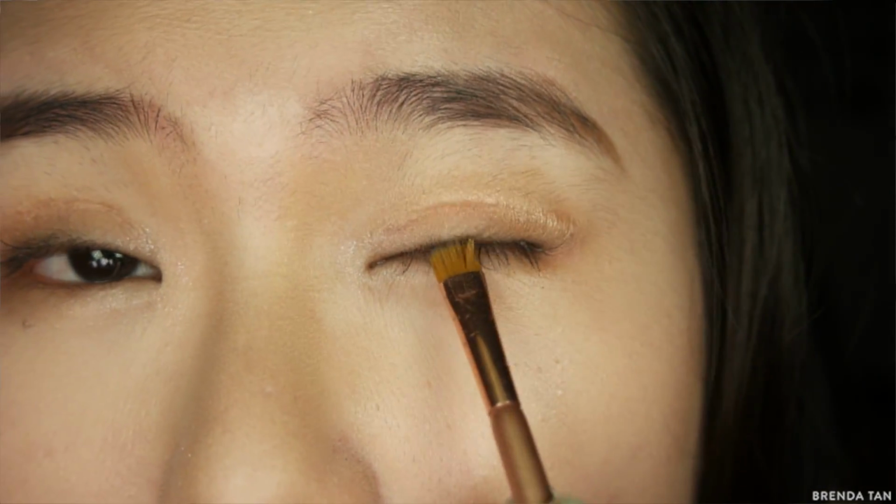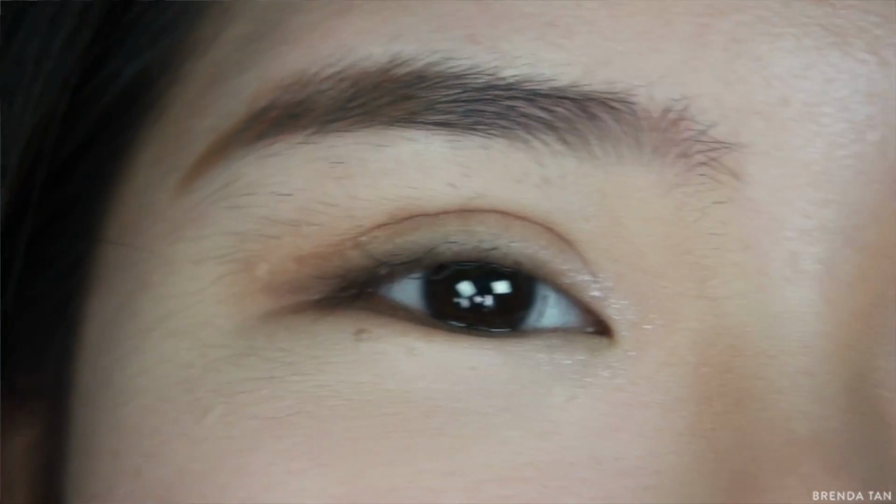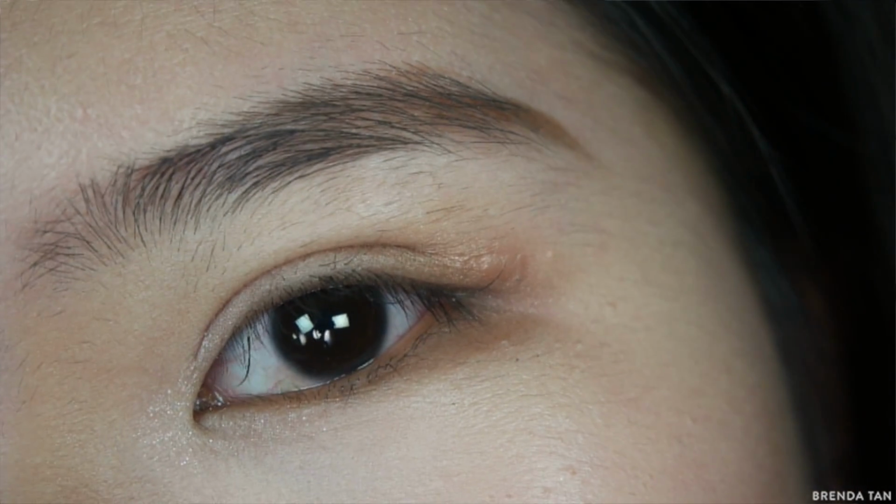I think it's not highly raved about actually. No one really talks about Heimish's makeup, only their All Clean Balm, which I'm gonna haul as well. So yeah, why aren't people talking about this? This is great. Or have I just been living under a rock? I'm not sure.